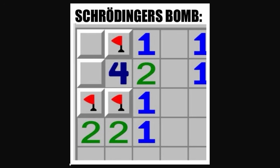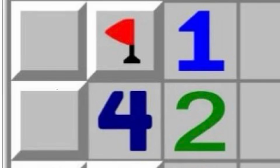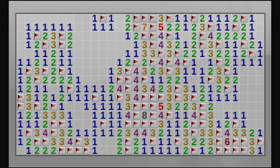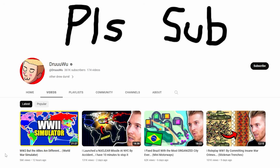Schrodinger's bomb. Oh, Minesweeper, one of my favorite games. So there's definitely a boom boom here and 2 boom booms here. However, we literally have to guess where the 4th one is. Well, there is a 50% chance. I feel like I wasn't a fan of Minesweeper until like I was 18 years old. It turns out it's actually pretty fun. I wonder if I could get away with playing that on my gaming channel one day.